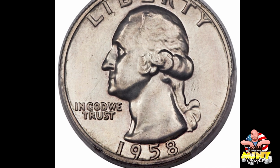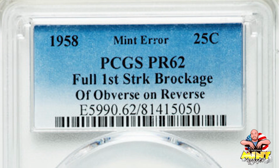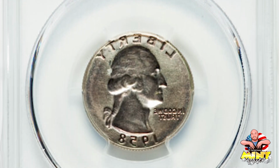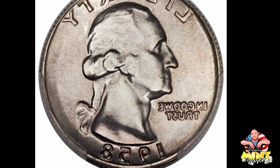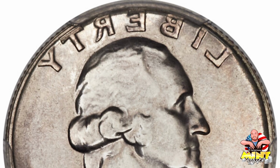Here's a 1958 Washington proof quarter. It looks like a decent strike on the obverse, but not as good as you would expect of our current day proof coins. It graded proof 62 by PCGS. How about this reverse? This is one of the better struck Brockage error coins I've seen. Proof coins are quality controlled at several points in the process, so it's a little harder for something like this to make it out of the mint.